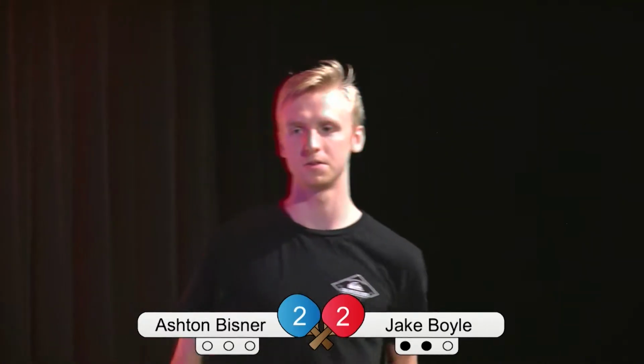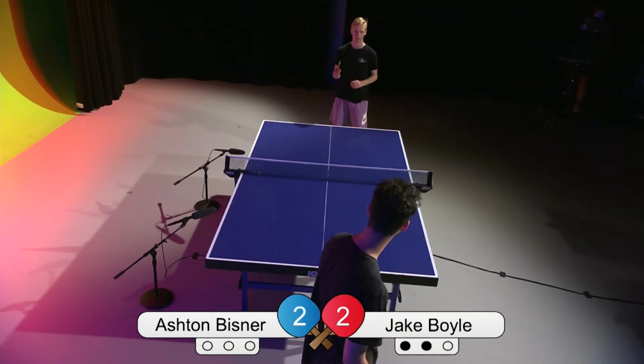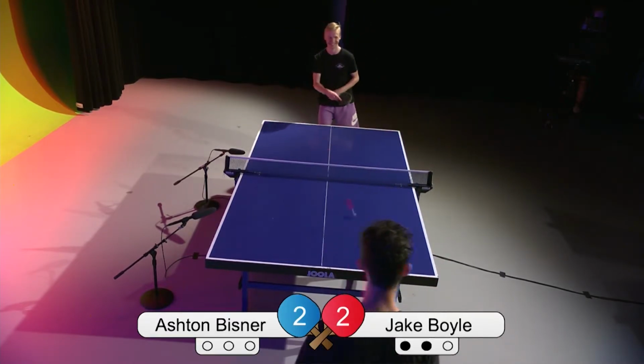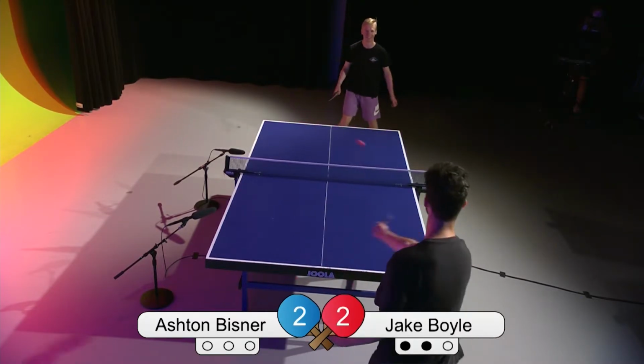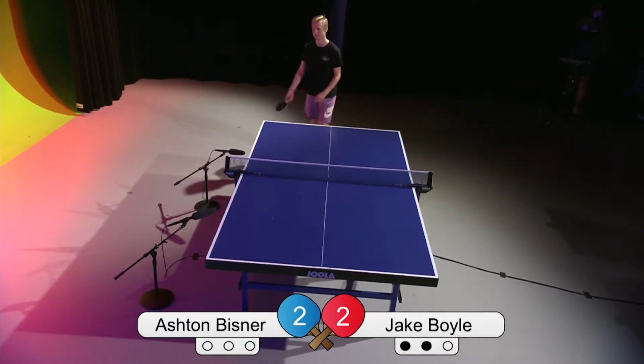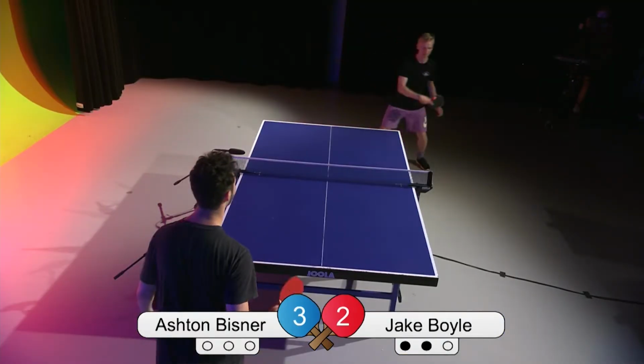Make that 2-2, 2 apiece. Jake ties it back up. Ashton trying to just... Little fake out hesitation on the toss-up serve. Well, he doesn't want to mess up. He can't afford to mess up now. Make that 3-2. Even Ashton's like 3-2.